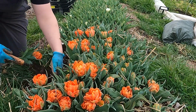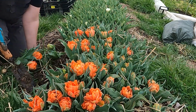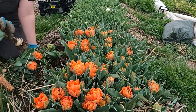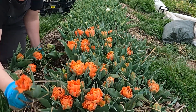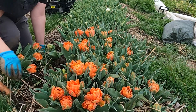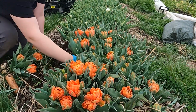We did amend this soil with a lot of compost last season, but it's been rainy and the bulbs tend to be hard to get out if there's been too much rain. So it kind of turns into this whole suction cup situation where it's hard to really get the bulb out of that deep soil because you're planting them at least 6 inches under the soil.